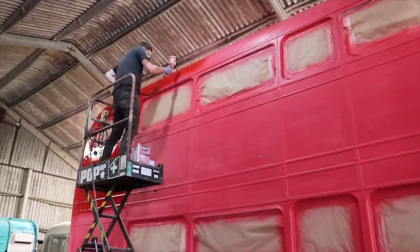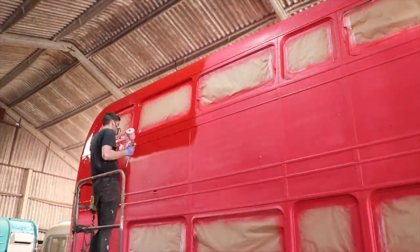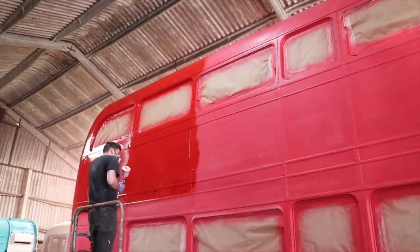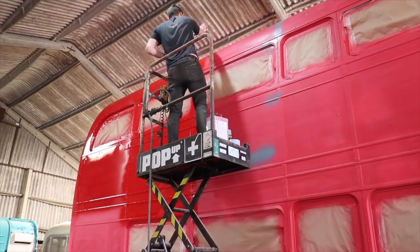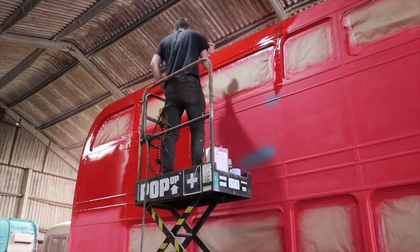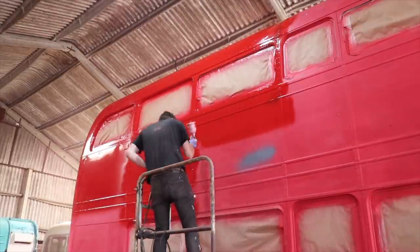So there we go. I'm actually painting a bus in a color called London Red. Now, to avoid having a crappy paint job like we did on the battery box lid, I have made a couple of changes. First of all, I've added a new water separator on my compressor. Secondly, I have been very, very precise with the amount of thinner I've added to the paint, and I have messed about with my paint gun and set it up correctly. And the result is superb.